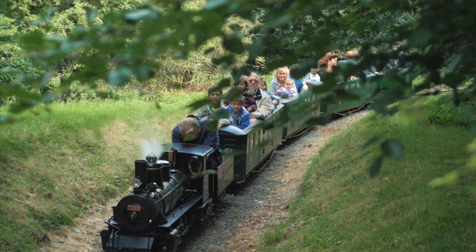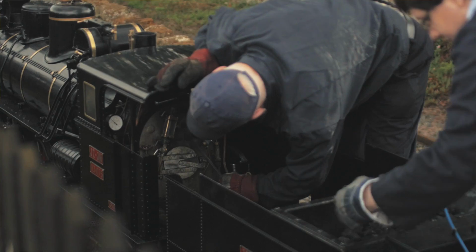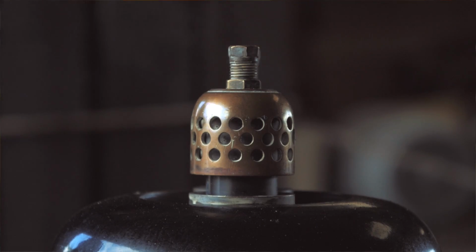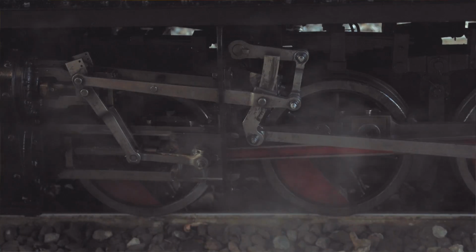Hello, I'm Douglas Dick. I help Mike run his railway every year. I'm one of the drivers. I'm a driver and a fireman because they're single man engines. So there's one man who sits on the footplate and shovels coal into the firebox, which burns and boils the water up to a pressure, and then that pressurized steam is passed through the cylinders, which move up and down and rotate the wheels, and that's basically how a steam engine works.